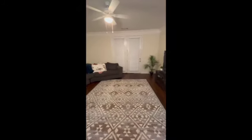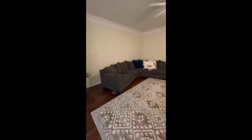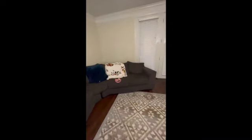Alright guys, this is my living room, so it is completed. Again, we have this blanket with the Mickey Mouse and the leaves. I think I got that at Marshall's, and this is kind of like a dark blue, greenish color. I think my husband got that at Costco or Sam's, I am not too sure.